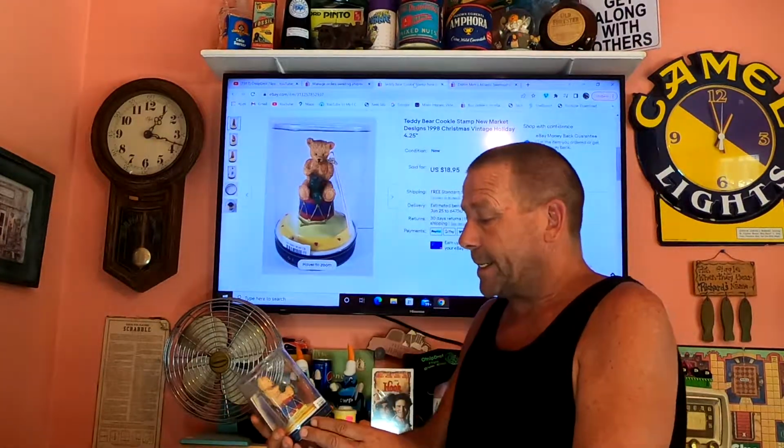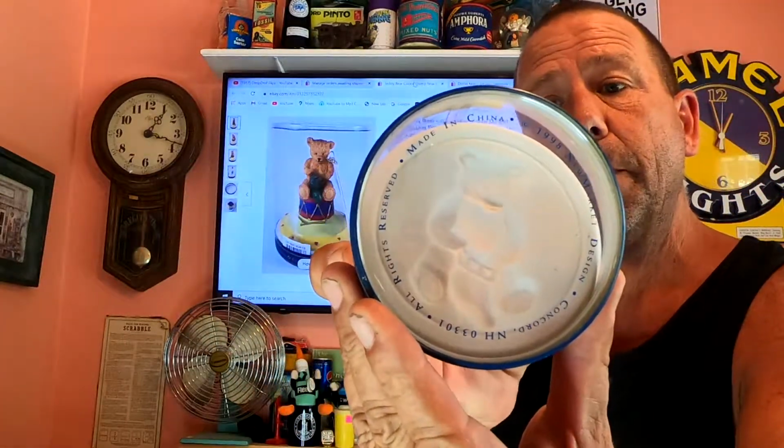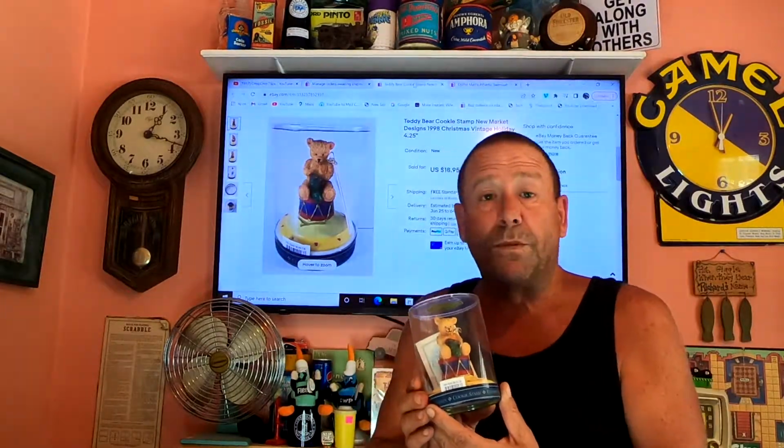Today is Friday, June 17th, and we have 2 eBay orders going out today. First item we have going out is this teddy bear cookie stamper. As you can see on the bottom of it. Nope, just sold something. Picked this up at a garage sale probably about 2 years ago. I picked it up in a lot of other stuff. So cost of goods into this is probably maybe $1. This sold for $18.95, and it is going free shipping.